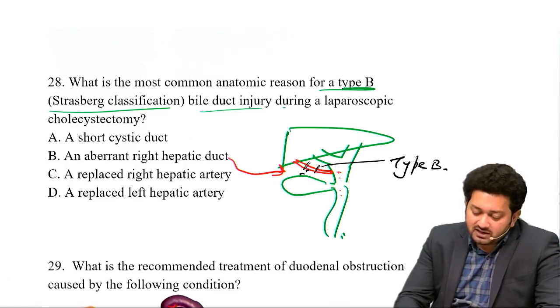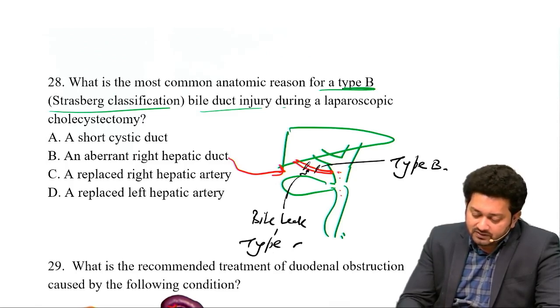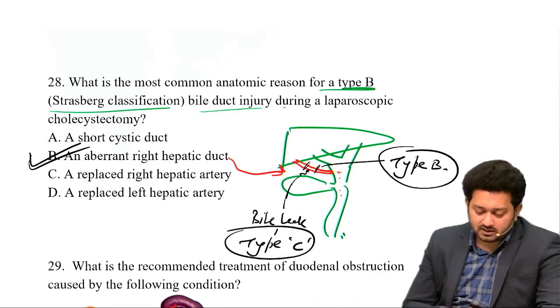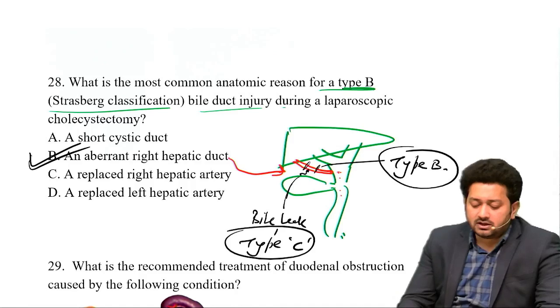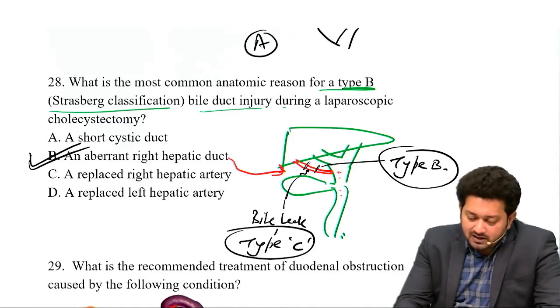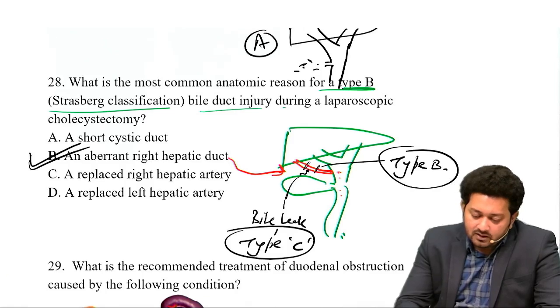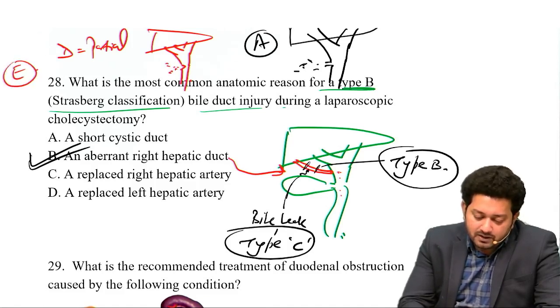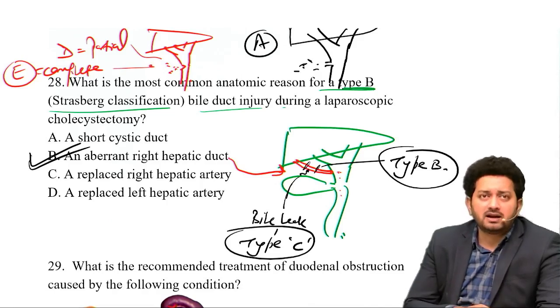And if there is some injury and there is bile leak, then it is type C Strasberg injury. So type B and type C is because of this aberrant right hepatic duct. Type A is when there is bile leak occurs from the cystic duct stump. Okay, from this area, if there is bile leak, that is A. D is when there is partial transection of the main duct. Main duct means either common hepatic duct or the common bile duct. And E is when there is complete transection. Partial injury, complete injury to the main duct, that is type D and E.